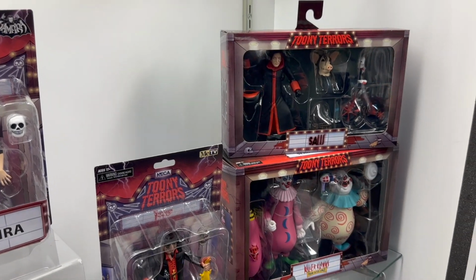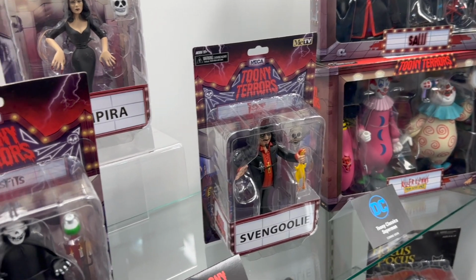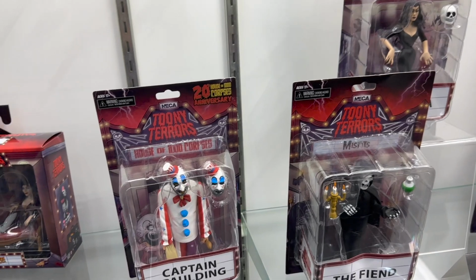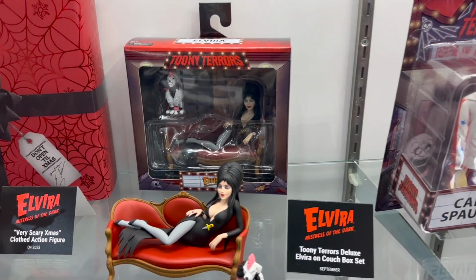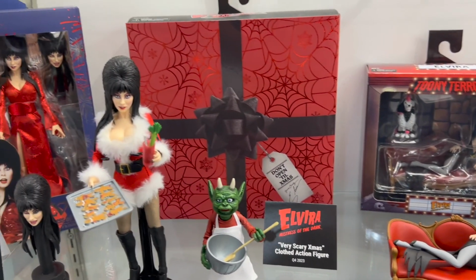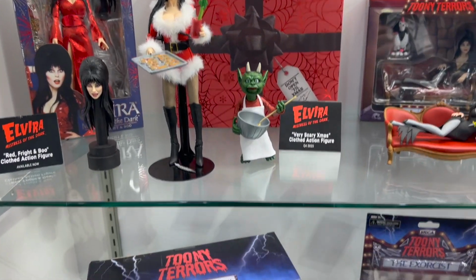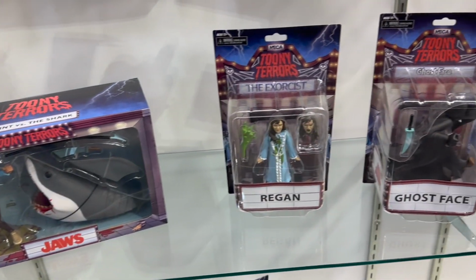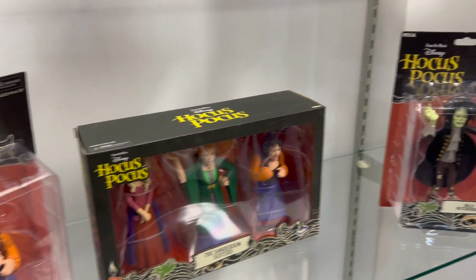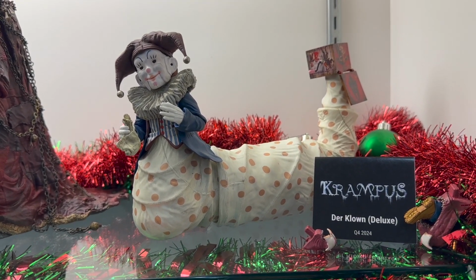Down here, we're going to get some package shots of the upcoming pack featuring the Saw characters, Killer Clowns. And over here, we have some more package shots of upcoming or current releases as well. Here's the Elvira couch set, if you wanted to get a closer look at that. And a couple more of the Elvira box sets as well.